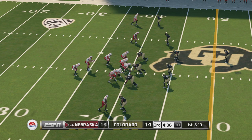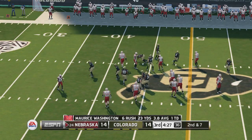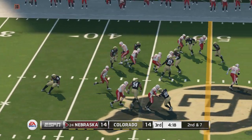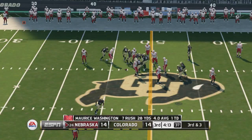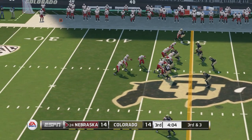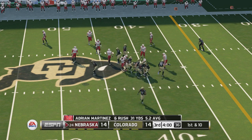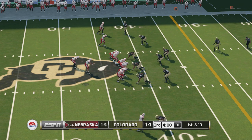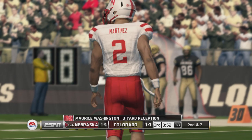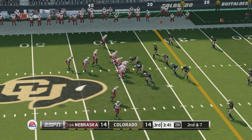Here we go. Easy. They'll bring him down at the 42. And they get nice yardage on that run. Down right around the 42-yard line. Throws left. The running back's got it, and he's taken down at the 39. Second and seven. It's second down, seven to go. Ball on the 39-yard line.